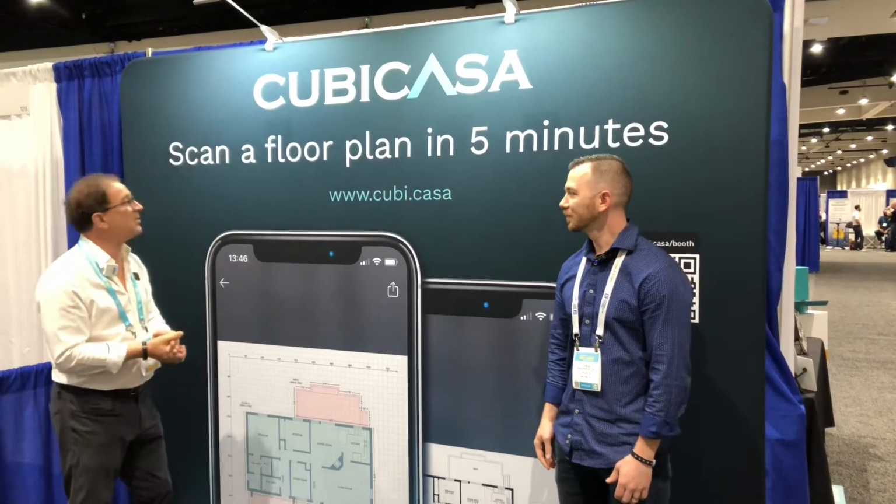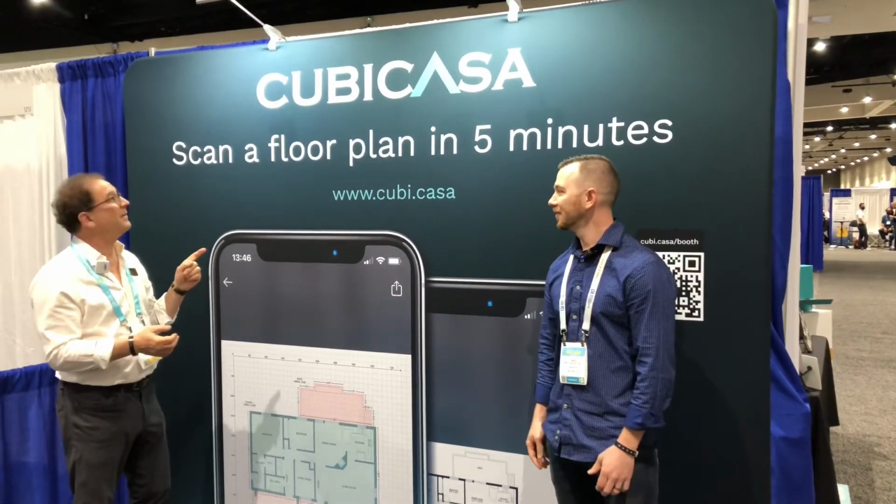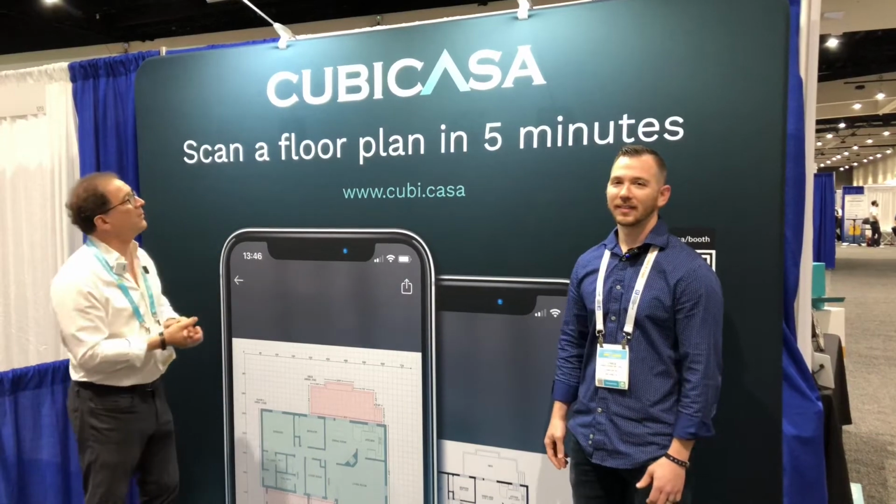I'm here with Chris Mitchell, and this is a pretty cool app. Their platform's called Cubicasa, and you can generate a floor plan in record time by yourself. Now, I know most of us pay a lot of money for this. It's based on dollars per square foot, pennies per square foot, but it adds up to a couple hundred dollars.